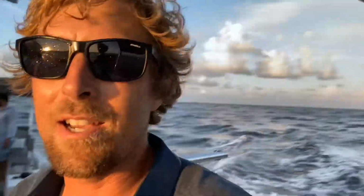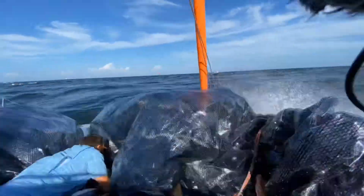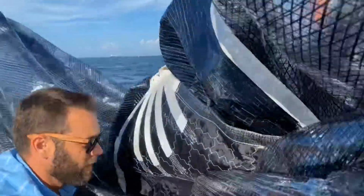Back into Port Everglades, getting some rollers here, but you can see these rollers. It always makes for a fun time. Huge pleasure today to sail on a boat like this. Feel very thankful.